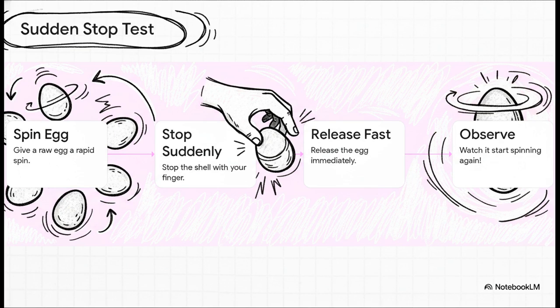First, take that raw egg and give it a good spin. Second, tap it with your finger just firmly enough to suddenly stop the shell. Third, lift your finger and release it immediately. And fourth, just watch what happens. The egg will mysteriously start spinning again all by itself. Why does it do that?